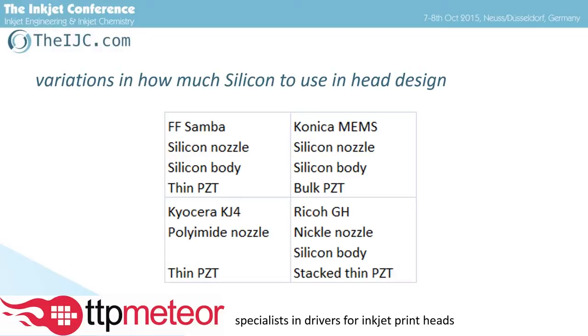Kyocera also, I'm going to mention here as a kind of comparison, they produce a 1200 DPI printhead, which again we support. They have done it without using MEMS, and they've done it using lasers and Kapton and, if you like, older technologies. But they've done it with success, or with a great deal of success, in the sense they are the biggest seller, I guess, of 1200 DPI resolution printheads, the biggest seller of 600, probably 600 DPI piezo printheads.